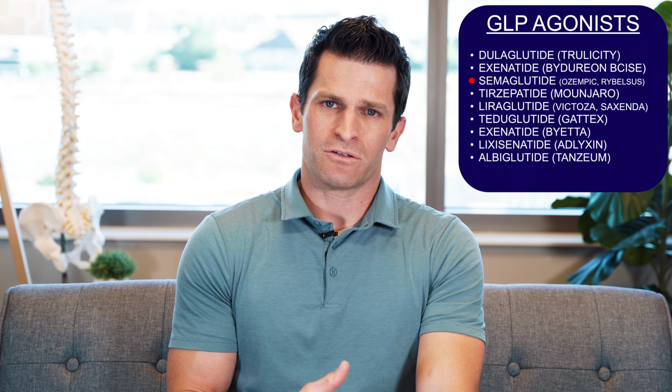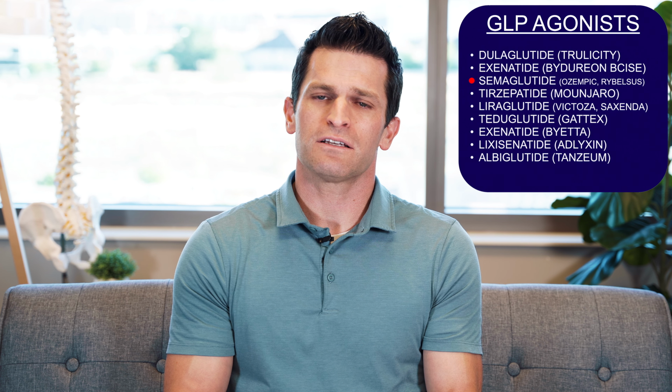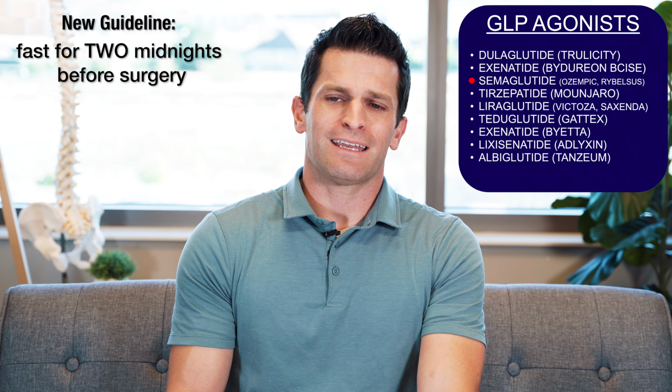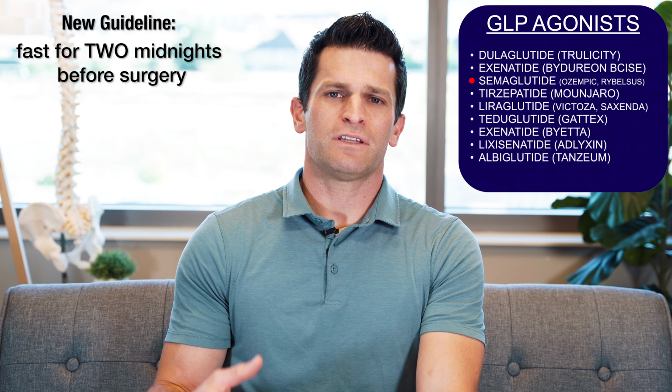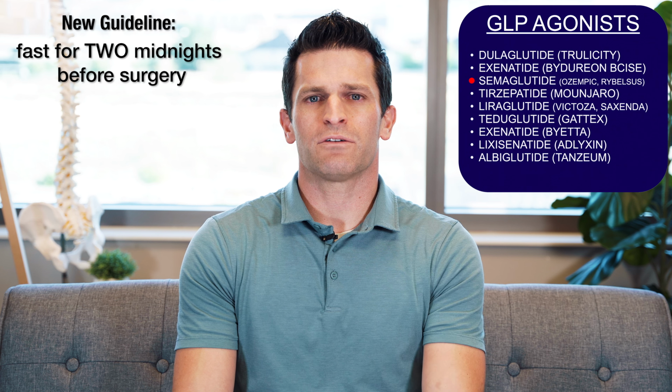So in summary, if you've been taking Ozempic or semaglutide or one of the other GLP agonists, either for weight loss or diabetes, you should not be eating anything for 2 midnights prior to your procedure to make sure that the stomach is empty so that you have a lower risk with the anesthesia.